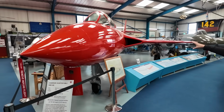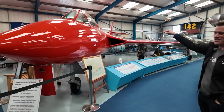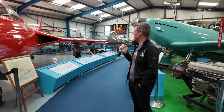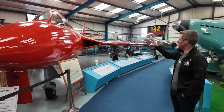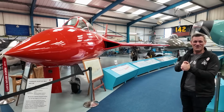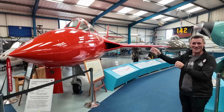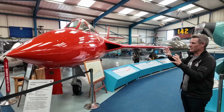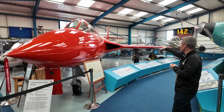Let me first say, I love this airplane. This thing is not just this specific airframe because of its history. The Hawker Hunter, in my opinion, is kind of like an AK-47, right? If you tell somebody to draw a jet from the 50s, this is what they draw, right? Yep. It is just an iconic shape. And it's not just that the lines are nearly perfect. Look how clean this thing is.